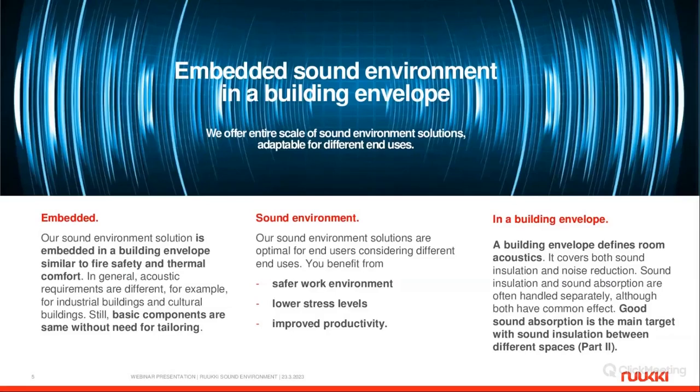Our sound environment feature is embedded in the building envelope, just similar to fire safety or thermal comfort, for example. Of course, we know that there are different requirements for different buildings, but our basic components are always the same without need for major tailoring. Our solutions are optimal for end users in different spaces. It's clear that a good sound environment enables safer work, lower stress level, and also improves productivity.